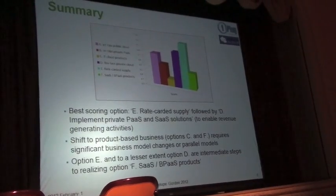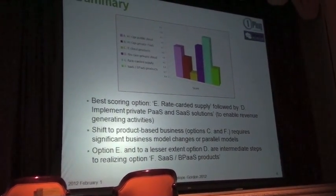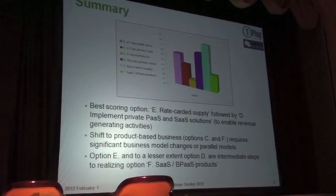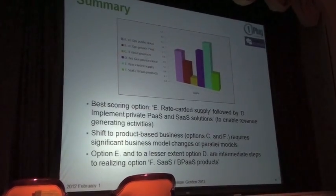And then the second most attractive is to implement private cloud solutions for their revenue generating side of the house, so to deliver their custom services solutions based off of a private cloud solution.